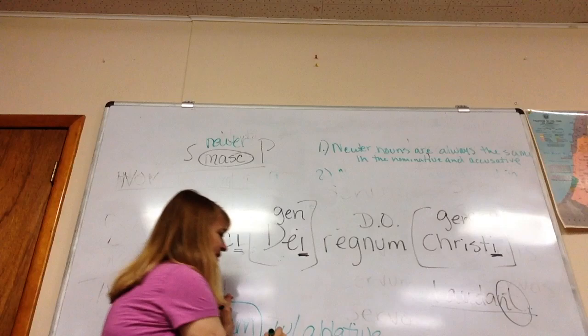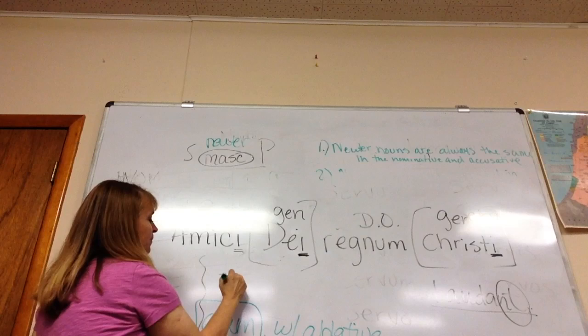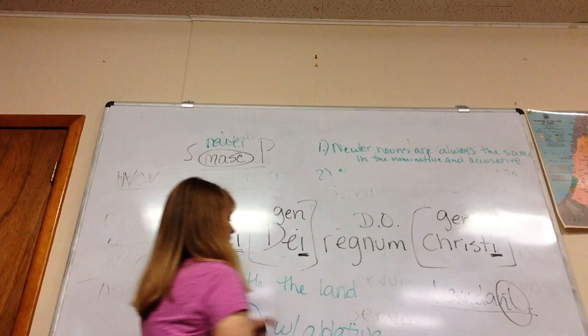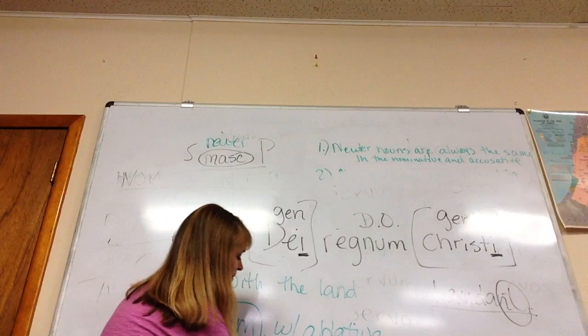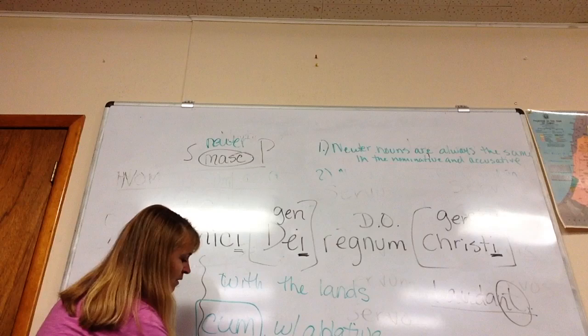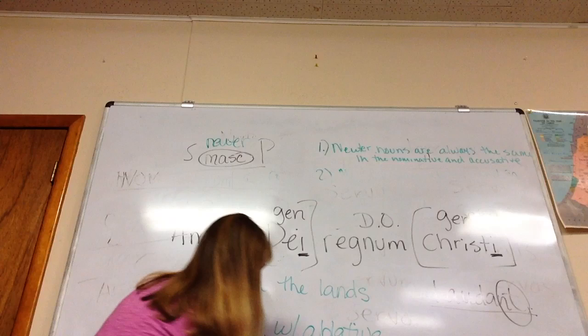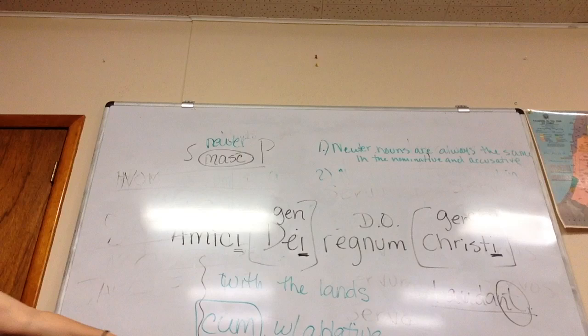When it says with the ablative, that means the object of the preposition is in that case. So if we have with the land, that's going to be cum, ablative case, terra. If we have with the lands, still cum, but instead of ablative singular, what do I need? Anybody know the ablative plural ending? Terris. Yeah? There you go. Cum terra, cum terris.